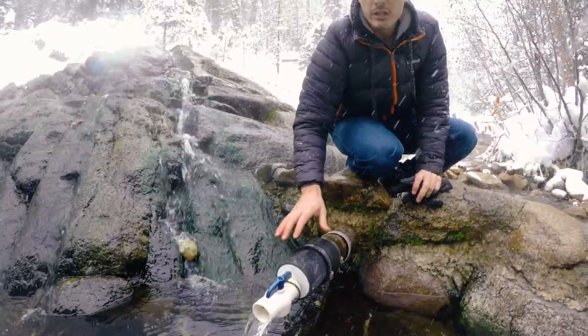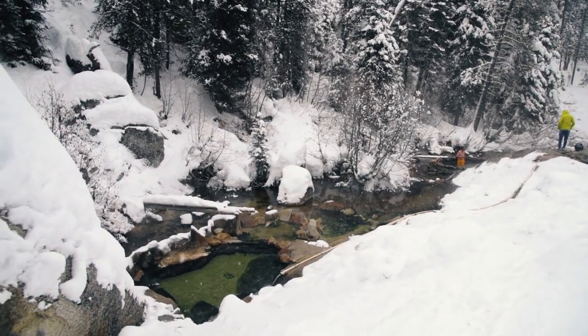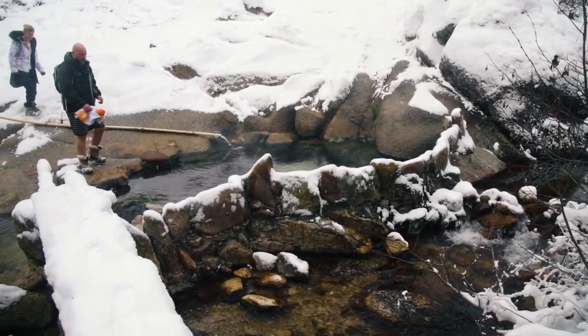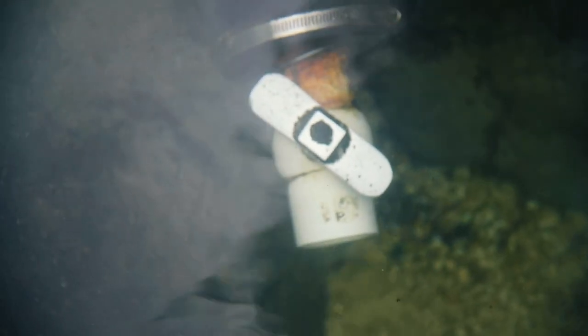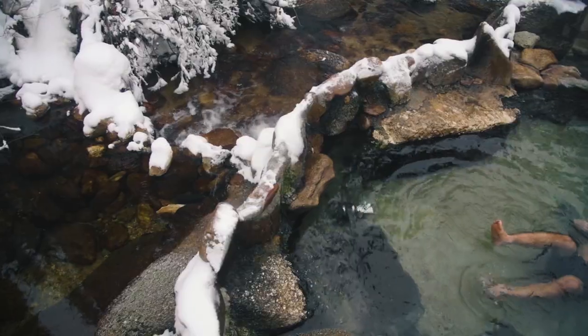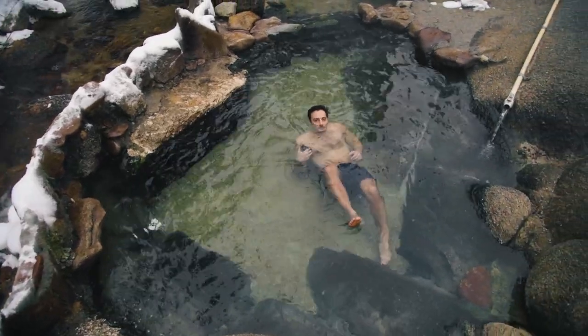temperature better. And it looks like this hot springs isn't just this pool. There's two more pools over there, and I see lines running into them too. So this is a system that goes throughout this whole pool system here. That is badass. I've never seen that before in a natural hot springs here in Idaho.